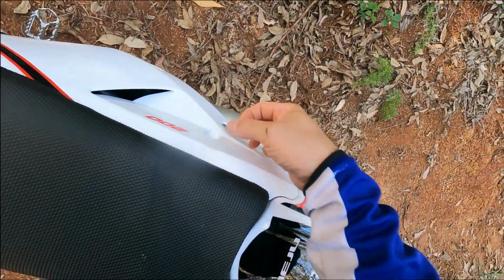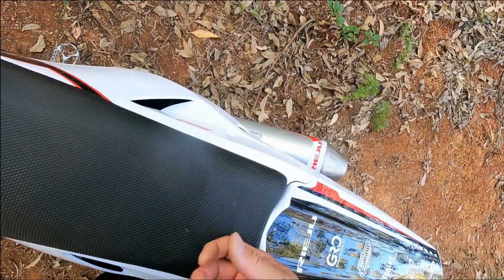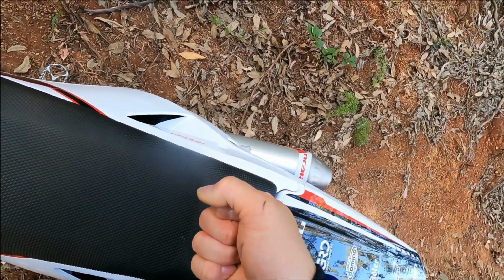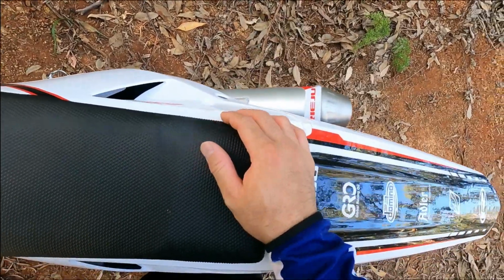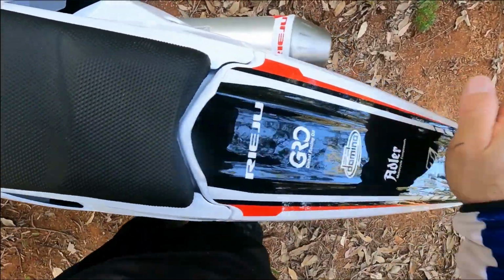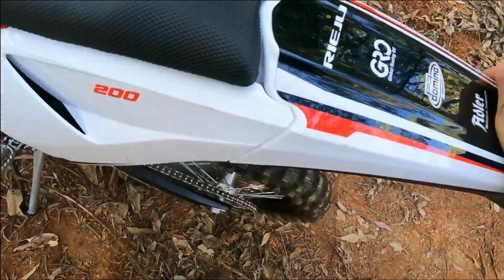But I'm also going to put an enduro hand seat grab, you know, like everyone has, that's something you just can't get away from. It's so nice and handy. But this fender is actually very, very sturdy, and if you take a look at it, it's pretty solid from the back here all the way to the front.